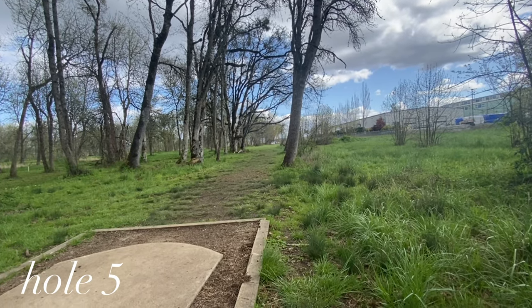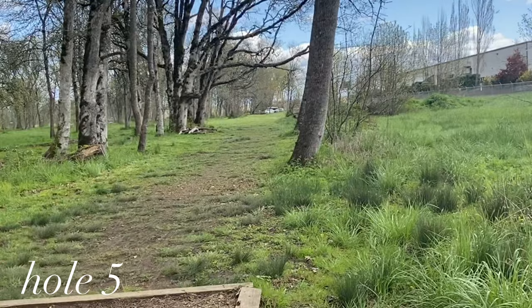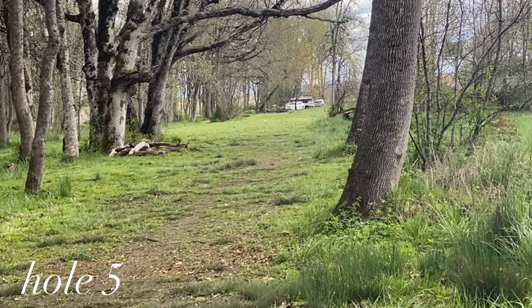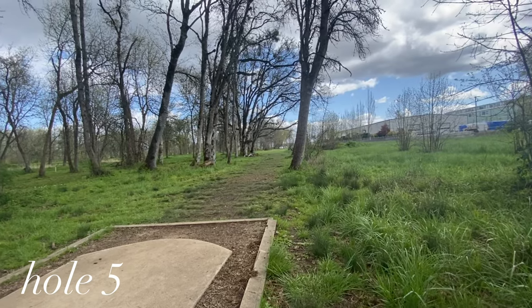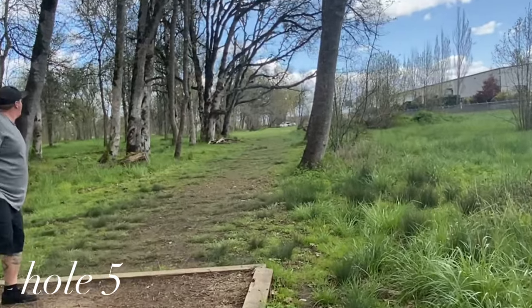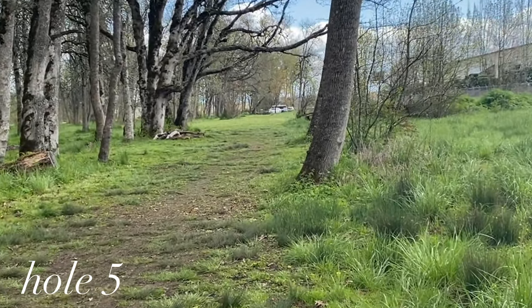Hole 5 coming into our first par 4 at 620 feet. This hole has a very low ceiling right off the tee, so it's really difficult to get a good shot out there. But once you get past the low hang, it's pretty wide open. Awesome hole to play.